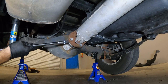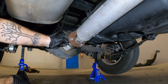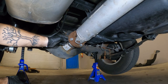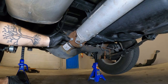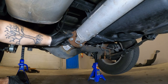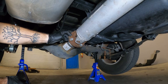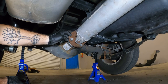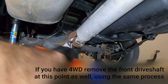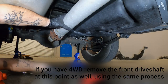So the only important thing here to note is, first of all, make sure that you have this thing marked. As you can see here, I have a little mark on the front piece and of course a mark on the receiving piece. And this means that it needs to go in the same orientation that you took it out. So make sure you put a mark here like a paint pen on both of these pieces and then just take your four bolts out. So we have all four of our bolts out here.